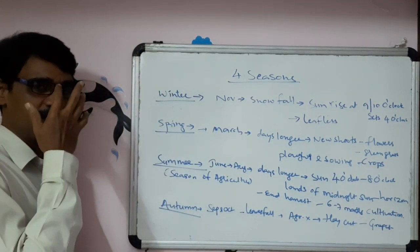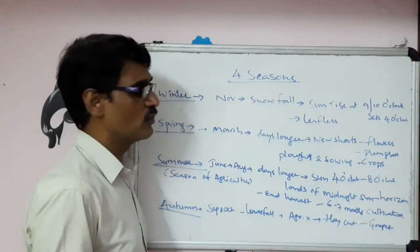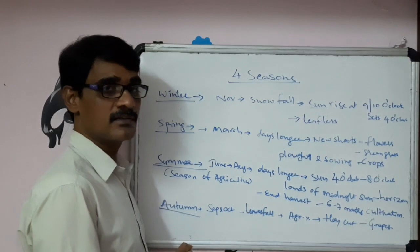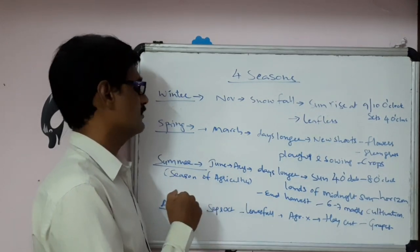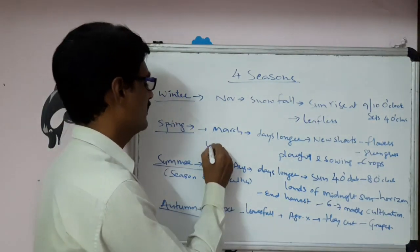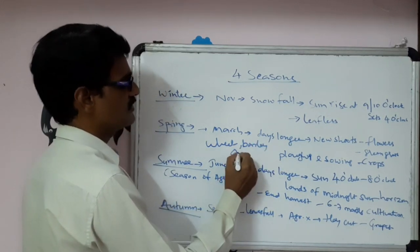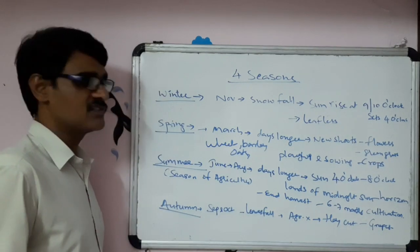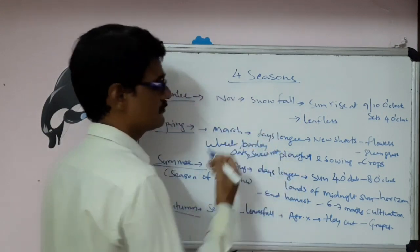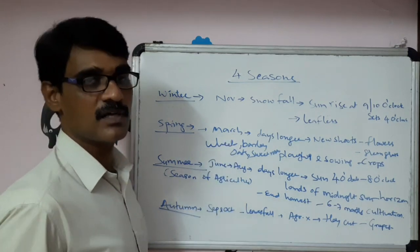In this season, especially the farmers plow their lands and sowing is done. The major crops grown in Europe are wheat. What is that? Wheat and barley, oats, sweet roots, etc. These are the major crops grown in Europe.